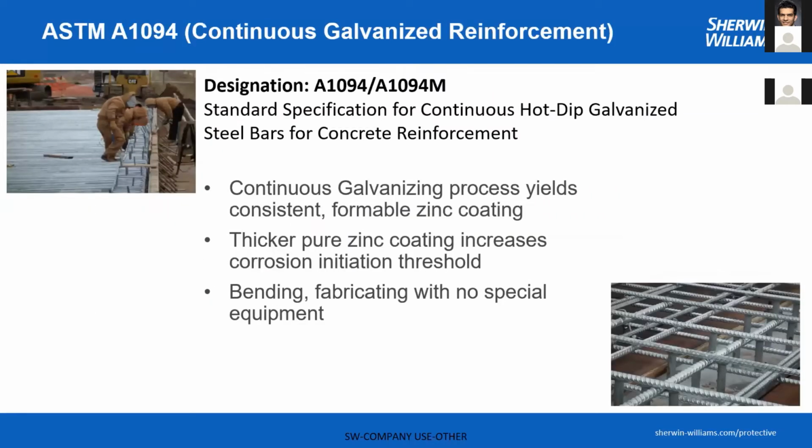So ASTM A1094 is the standard specification for zinc coated steel bars for concrete reinforcing, hot dip. So again, what do you get here? You get a continuous galvanized process, which yields a consistent, formable zinc coating. It's a thicker pure zinc coating, as Mike mentioned earlier, which increases the corrosion initiation threshold. And it's better for bending and fabricating with no special equipment. So it really is an advancement from where galvanizing was prior.